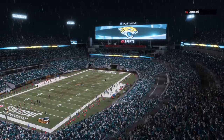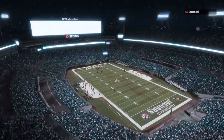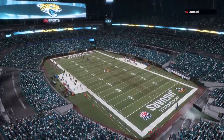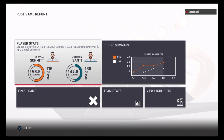So for Cincinnati, they're on a nice early roll as they move to 3-1 with a win here. And they'll head back home next week to take on the Houston Texans. Meanwhile, for Jacksonville, they'll fall back to 500 at 2-2. And they'll have a chance at redemption next week at home against the Indianapolis Colts.